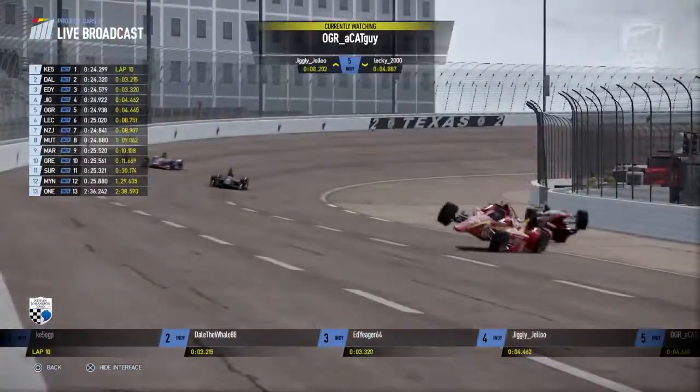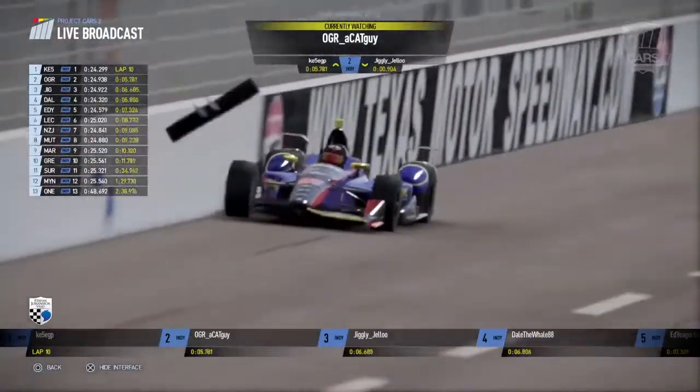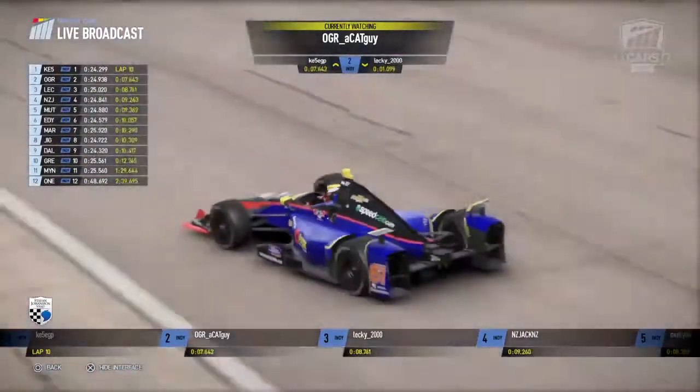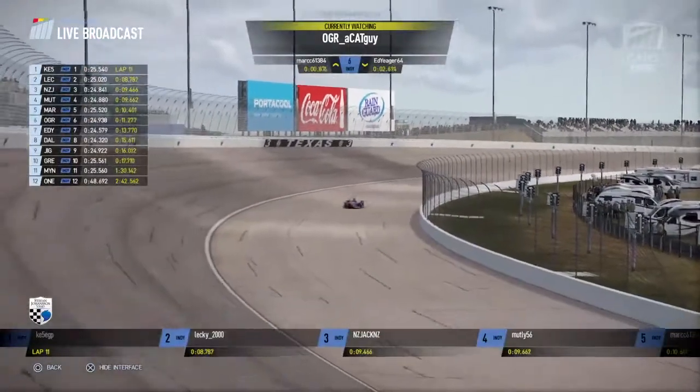Oh, somebody on their roof. We got a big wreck. That's Dale the Whale. We got a big wreck. 3 cars, 4 cars. Cat Guy caught up in it. Survivor is off the track. He is into the pits as he spun it for the 2nd time. And it looks like he went straight to the box and retired it and called out the tow truck.